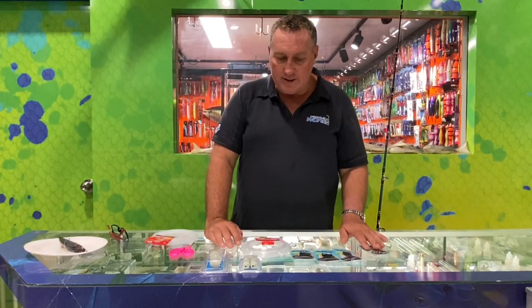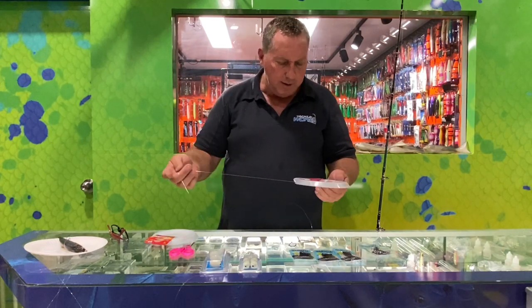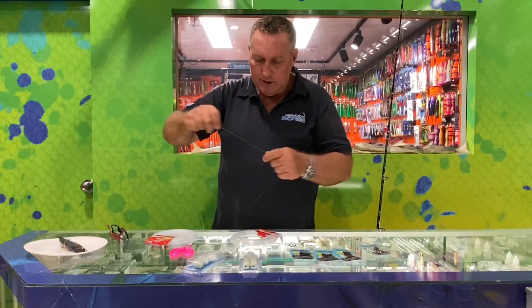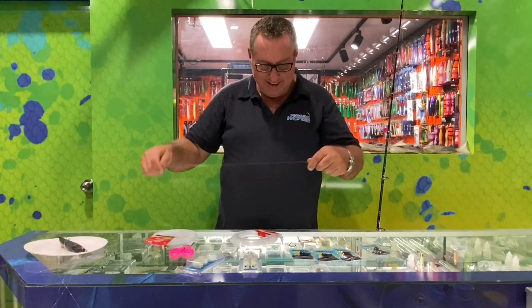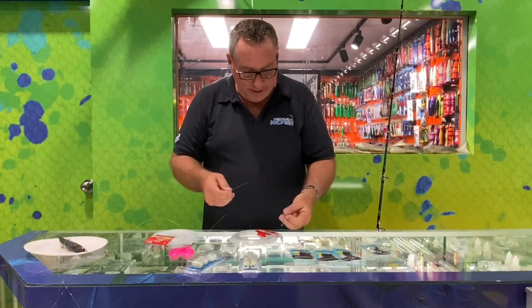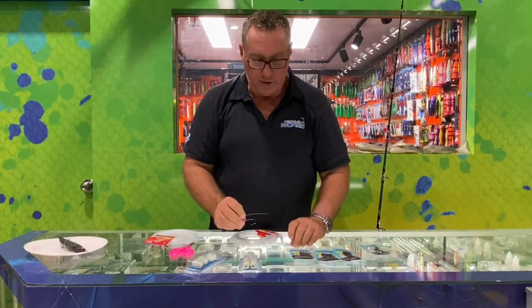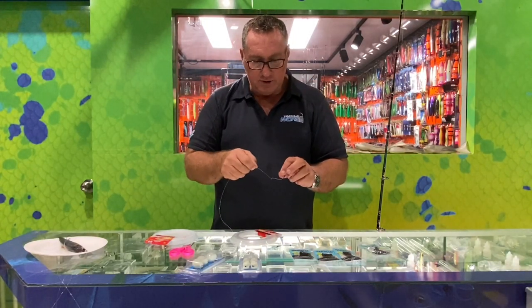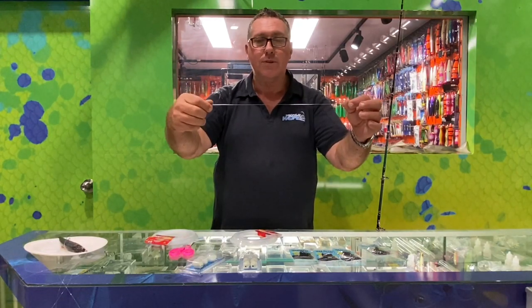Now, next thing I'm going to do is show you real quickly how to snell the hooks onto this 80 pound leader here. So I have to throw on my glasses. So I'm using 2 7-0s right here. And what I'm going to do, I pass it through the top of the first hook, and my lead is about 25, 30 centimeters long.